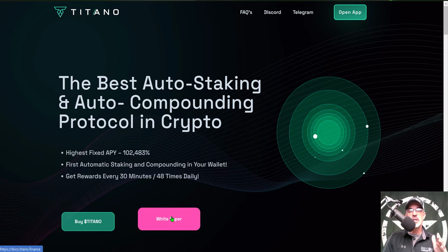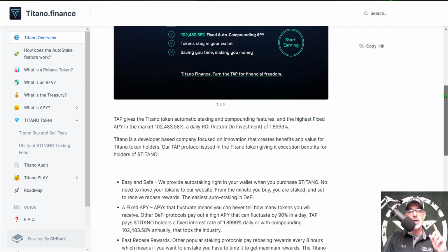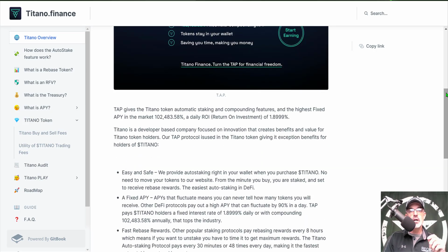and a good spot to start would be the white paper. If we give that a click, that will pull up the Titano Finance white paper, and you can see there are a lot of different categories you can dive into and find out a lot more about this protocol and how they achieve the 102,000% APY, along with how the auto staking protocol actually operates. Now, I have read through the entire white paper, but I'm not going to do that in this video. Again, I want you to do your own recon.